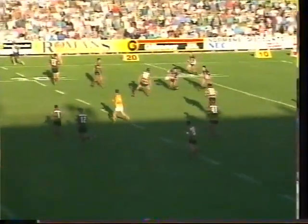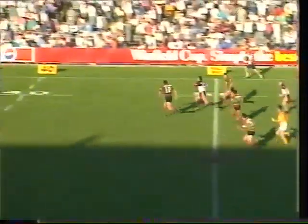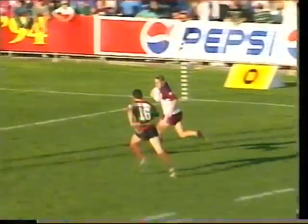Cliffy Lyons turned Terry Hill back inside. There's the gap. The defence not coming over. I thought Terry might have had the pace to go on with it. But Craig Hancock talked about his finishing qualities. Here's another example. The motor mechanic from Beacon Hill. Over he goes in the corner.